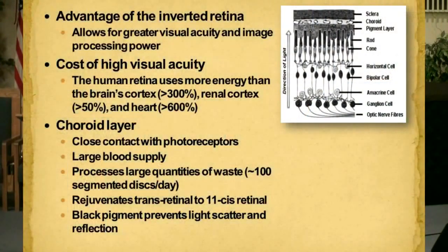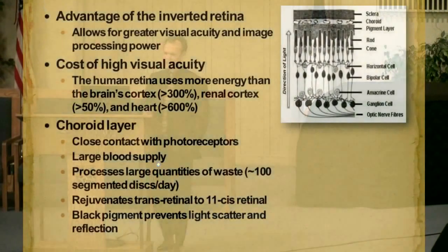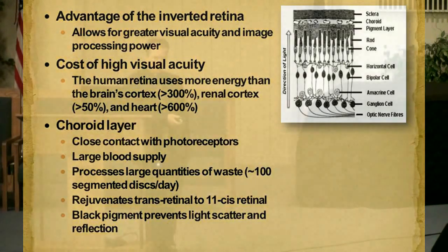For example, a few details. The energy cost to maintain the retina is enormous for the human body. It uses 300% more energy than the brain's cortex, 50% more energy than the renal cortex, and 600% more energy than the heart. So it takes a lot of energy to maintain this high vision system that we have. Also, the inverted retina allows the rods and cones to be closer to the blood vessels to resupply them with this energy that they need. If they were pointed away, it would be harder to transport that energy to them from the blood vessels. So they're poked in right next to the blood vessels so they can get the energy really quick that they need.